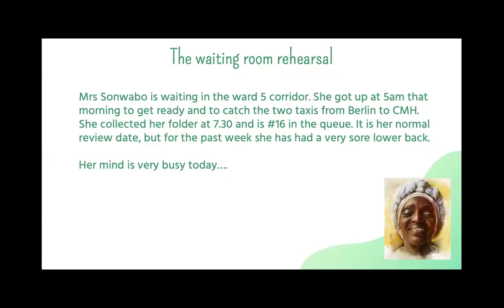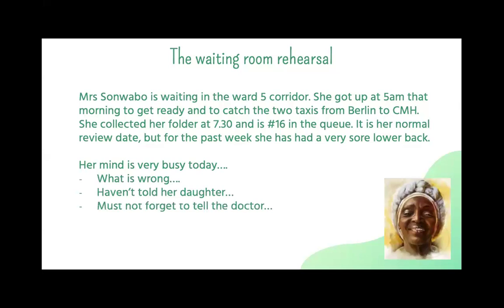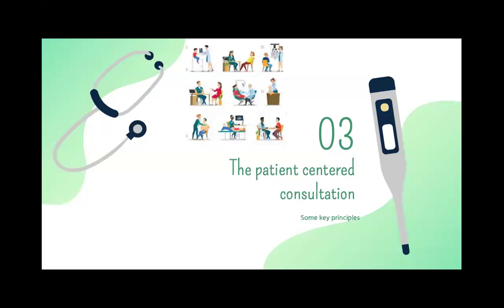And now she's sitting in the waiting room, and she's not sitting there with a blank mind. Her mind is busy. She's got all kinds of things she's wondering about. She's wondering what's wrong with her back. She hasn't told her daughter about all of this, and she's wondering if she should or shouldn't have. She's got all these lists of things that she thinks she mustn't forget to tell the doctor, scared she's going to forget. She's got other things that also have to happen today. So now that she's in town, she needs to get to Mdantsane Mall, and there's some stuff she has to pick up for her granddaughter for school. And then there's all kinds of other worries also happening in the life around her.